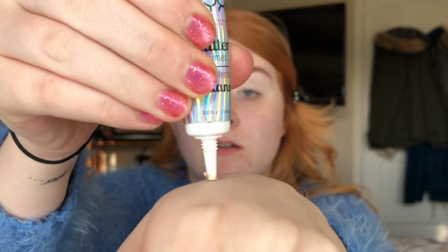So once that looks a bit like that, so I've just blended it in just there, I'm going to get a bit of my NYX glitter glue and pop that on before we go in with our pigment. So this is what the NYX glitter glue looks like, and I'm just popping a tiny bit on the back of my hand and then putting it over that concealer.